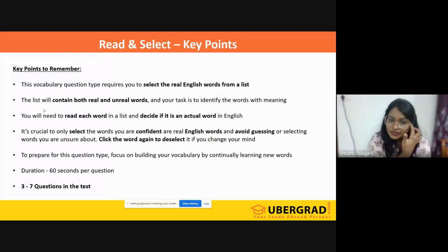To prepare for this question type, focus on building your vocabulary by continually learning new words. We are also going to share a list of words. You will have them in your handouts, which will help you, like 500 plus words. All you have to do is learn the spellings. And yeah, it must be really hard even for Duolingo to find words that are outside this 500 plus. And if they give, it's okay. Cool. Now, duration is 60 seconds per question. And even this question is going to come 3 to 7 times.